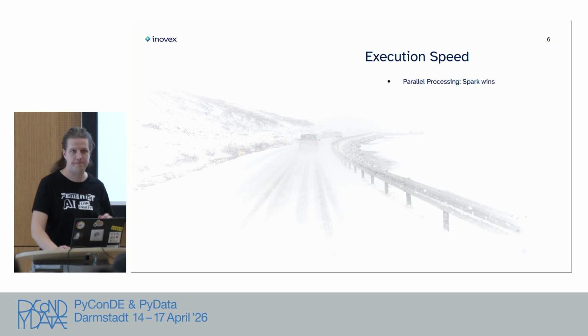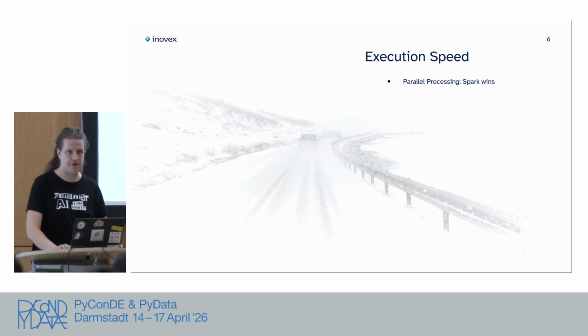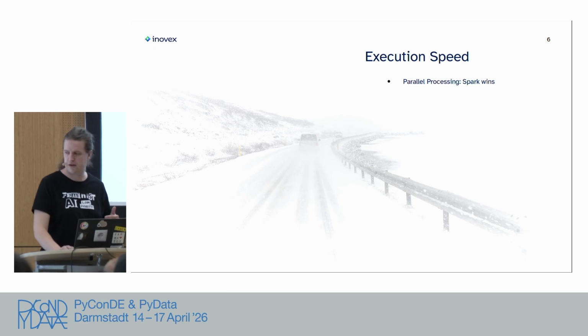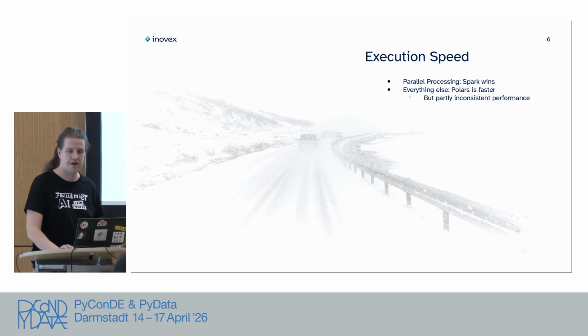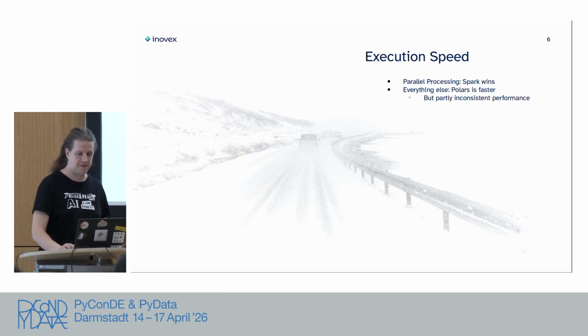And that was, particularly in parallel processing, Spark is still much faster. So if you just have a job that does maybe row-wise processing, Spark could distribute the work across its nodes and have an advantage there. For everything else, Polars is faster. Especially if you join your data with itself, it felt a lot faster, or it was a lot faster. But I have to say the performance was sometimes a bit inconsistent.